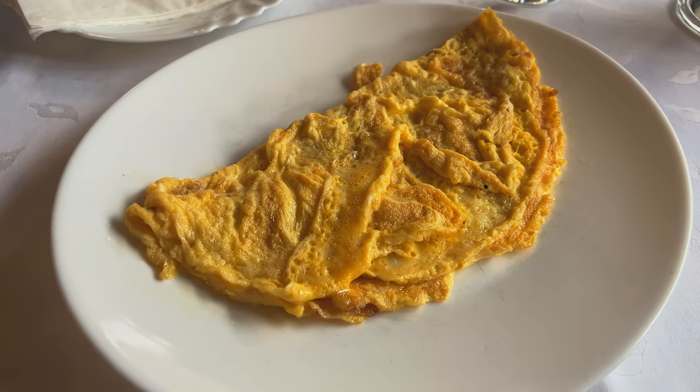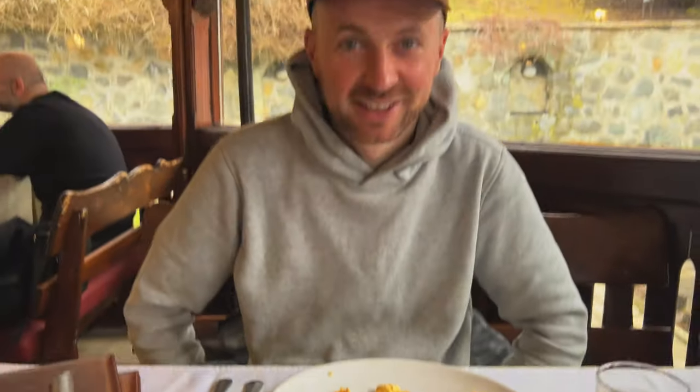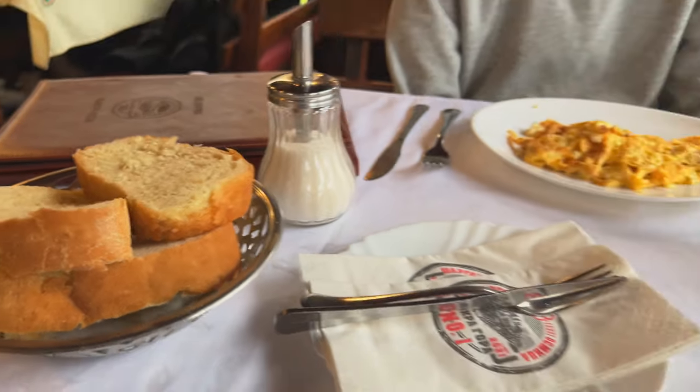So I ordered scrambled eggs, and mine looks more of an omelette than Dan's. Who ordered the omelette? Got cheese too, right, sir? Yeah, tuck in. And the bread's really good. We had this last night.